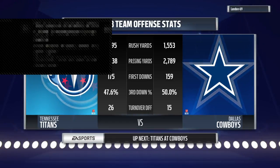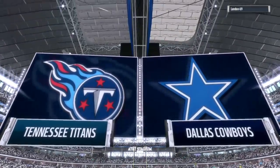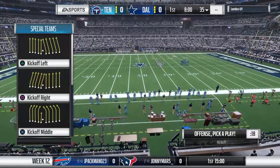I'm Larry Ridley, and this is the NFL on EA Sports. In today's game, it's a showdown between two teams with the same record on the year. It's the Titans going up against the Cowboys. With that, let's hand it over to Brandon Godden and Charles Davis. They've got the call of this Week 12 matchup.